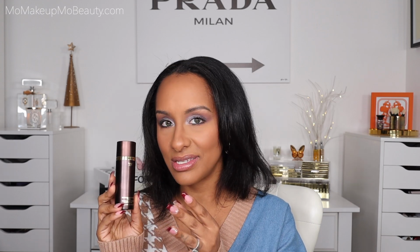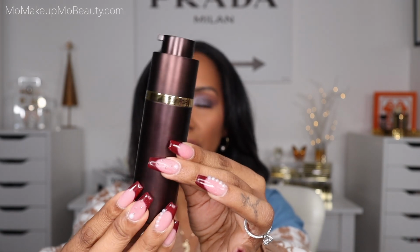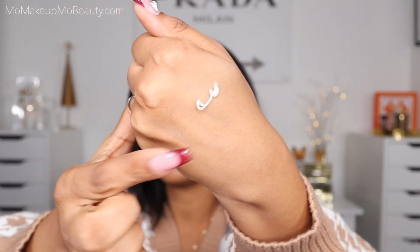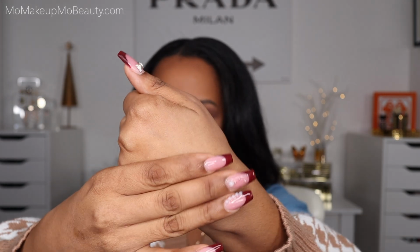We're going to start off with the Traceless Soft Matte Primer. Starting off with packaging, I do admit this is not as luxe as the Shade and Illuminate foundation, which is all glass. This is all plastic packaging, but it's still very nice nonetheless. So you twist up and it reveals your little top, and you can pump out some of your primer. Now this is what the texture of the primer looks like. It starts off as a gel and then transforms into a powdery veil.